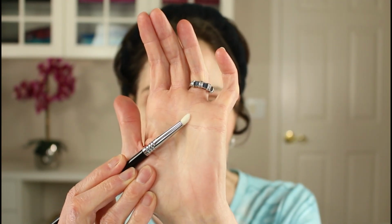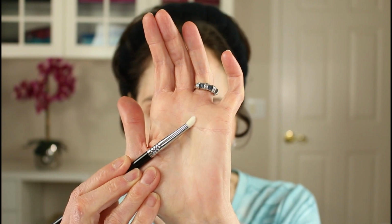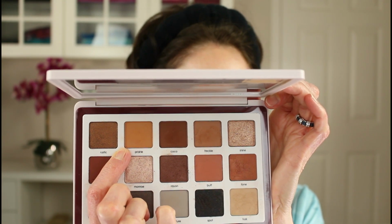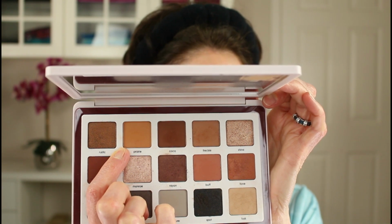And then I'm taking this small brush, it's the Sigma E30, and I'm going to apply just a little bit of a mid-tone color on the outer 1/3 under my eyes. I went back to the shade Freckle. And Freckle is really a nice neutral shade, just enough to give the eyes a little bit more definition. And notice that I'm also flicking it a little bit at the end to lift. And then I'm gently going to tap it in. Then just to give a little bit more interest, I'm taking this warmer shade called Prairie, and I'm just going to put a touch of that in the middle part of the crease area.